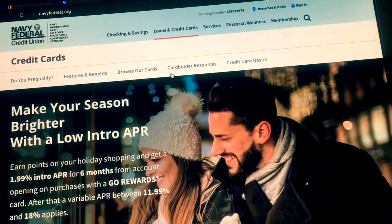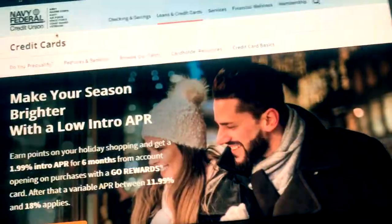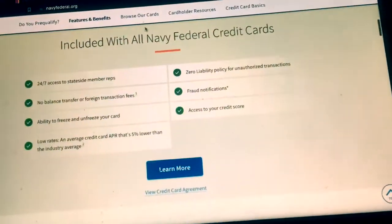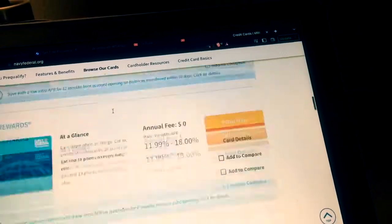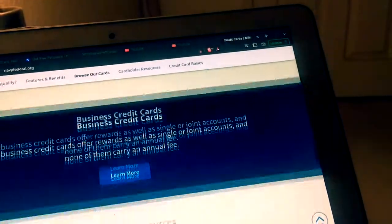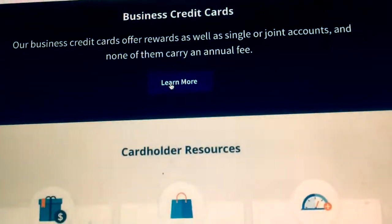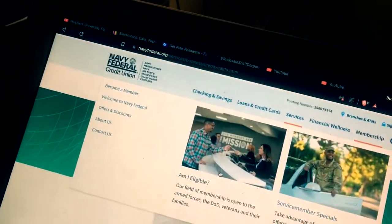They even do personal loans, and the checking account is free. I got a free checking account, and they got an app too. The app is really, really good. It has thumbprint and all that. So you want to use the thumbprint to log in, and it's very secure. They also have business credit. If you're into business credit building, they also do that. So 2 years review, Navy Federal is good.